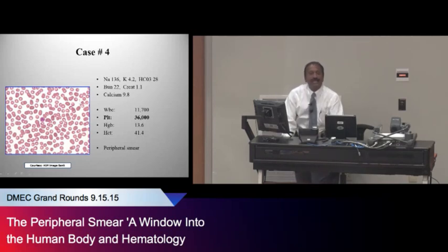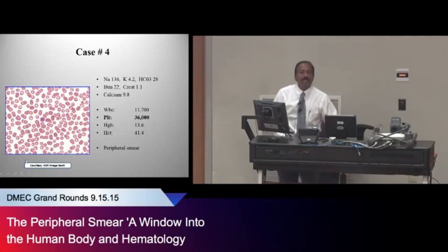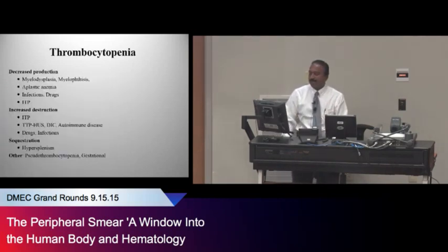So just a case in point about what a peripheral smear and thrombocytopenia would look like. And the etiology for thrombocytopenia is decreased production, increased destruction, as you all know, and don't forget sequestration in the spleen in people who have splenomegaly. Pseudothrombocytopenia and gestational thrombocytopenia are two things that you always want to keep at the back of your mind. Gestational thrombocytopenia is basically dilutional thrombocytopenia in the pregnant lady.